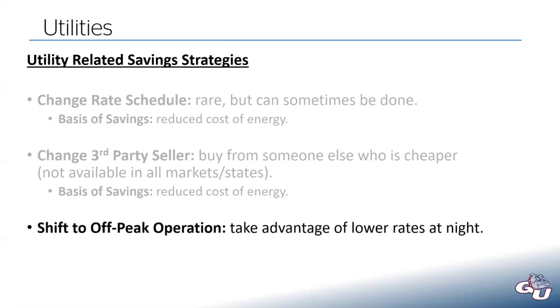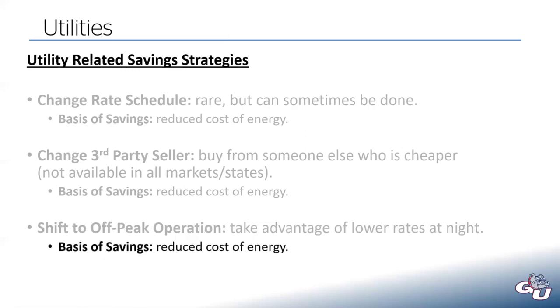Maybe you can shift to off-peak operation. If rates are lower at night, hey, let's run a night shift. Let's take away one of our day shifts, which again, reduces our cost of energy. You're probably noticing a pattern here.